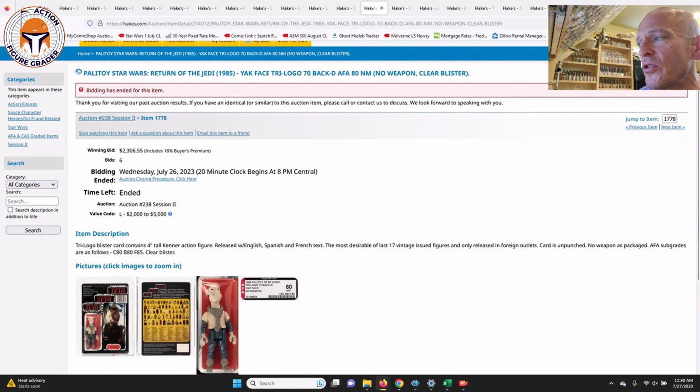Next up was a tri-logo yak face, AFA 80. This one was not packed with the weapon, 80, 80, 85. This one was unpunched as well, no price sticker. Beautiful item. It still came in towards the lower end of the price range of $2,000 to $5,000.